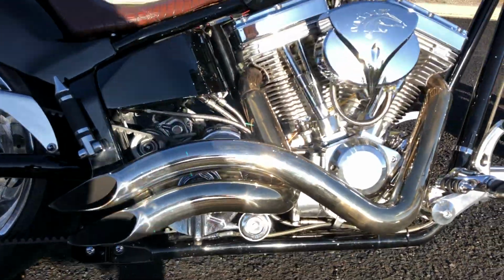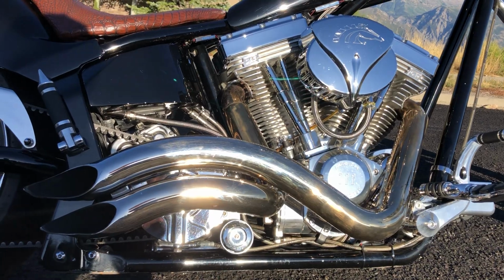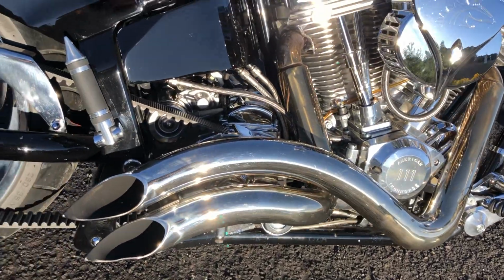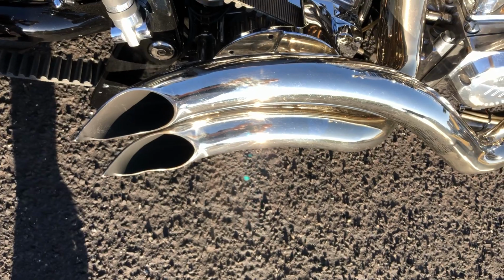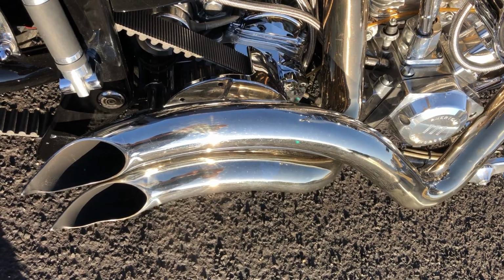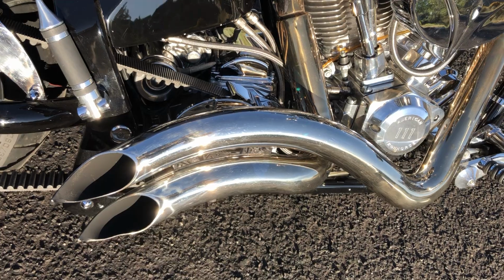Pipes are in fair shape. You do have a little bit of discoloration. It just happens with heat going through the metal. It's just bound to happen. Nothing crazy, but I don't believe there's heat shields on here, and so you're going to get a little bit of discoloration in there. It's not turning blue or anything of that sort. You're going to have some light scuffing just from boots rubbing up against that.